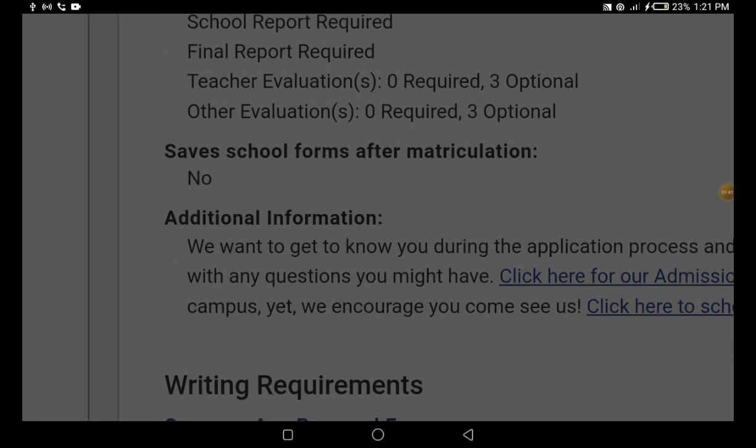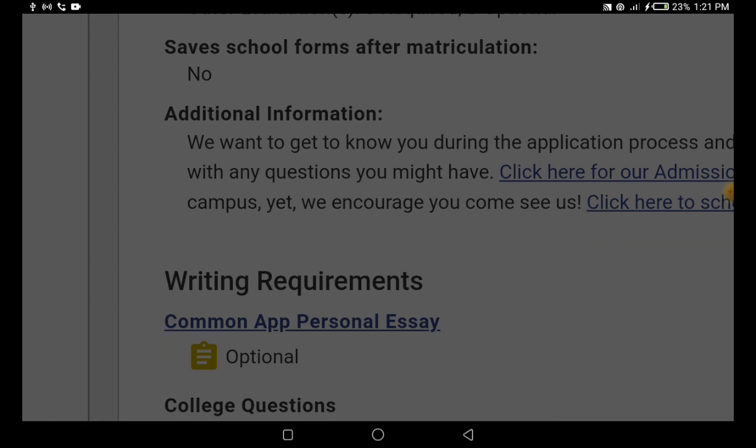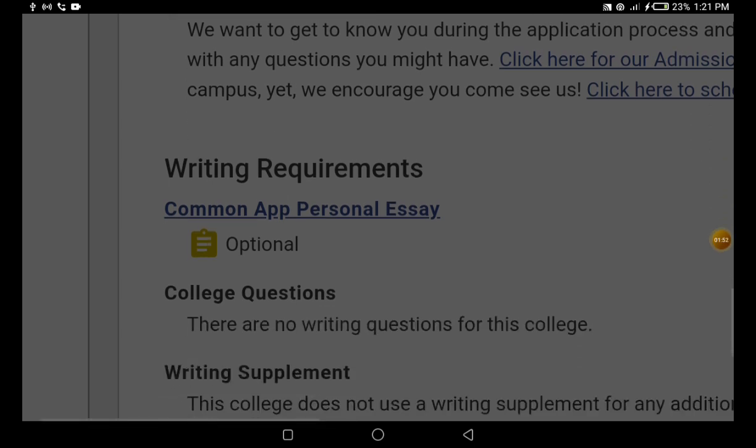Okay, save school form after matriculation, no. Additional information: we want to get to know you during the application process. With any question you might have, you can click here. Writing requirements: if you are applying to this school, the Common App personal essay is optional, so you don't need to bother about that. College question: there are no writing questions for this college that we are looking at today.